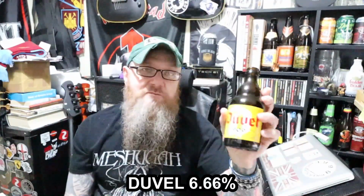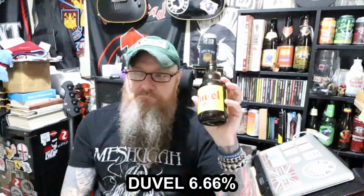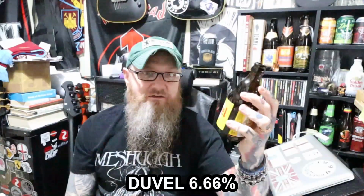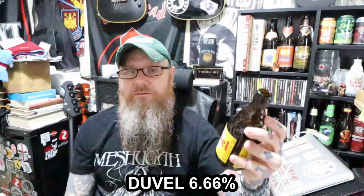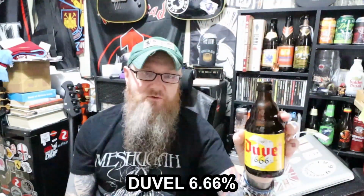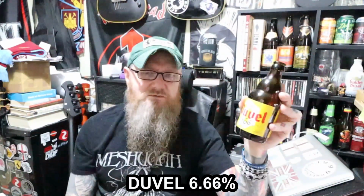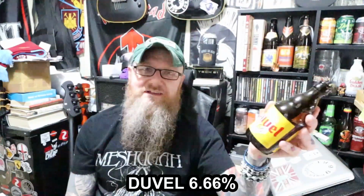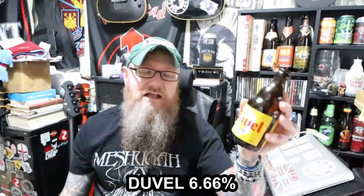I'm going to give it a solid 8 out of 10 because it really isn't doing much wrong. I like the balance of it, and I like that it's got quite a bit of hop character in it. If you like the Duvel, the original 8.5 stuff, you're certainly going to like this because there's more hop character coming through. If you liked their hopped Duvel, I can't remember the name of it, I've reviewed it on the channel, then you may like this, because it's got a lot of hop bitterness in it, nice dry finish, and it's quite refreshing.